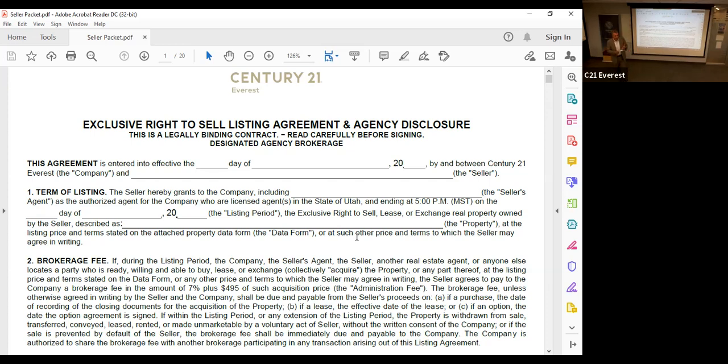By signing it, they're agreeing to it. It takes 2 people to sign it. You'll see on the last page, the seller is going to sign it, and then you are going to sign as the authorized agent for the company. So if it takes 2 signatures to get into the contract, what does it take to get out of it? That's right. Anybody that's agreed to it going in has to agree to it going out.